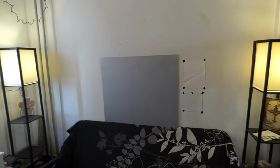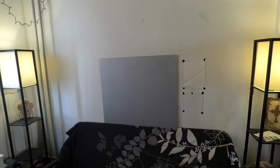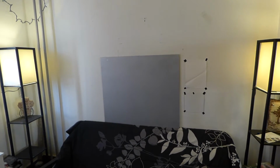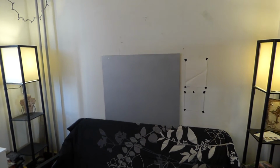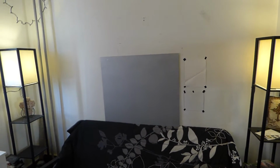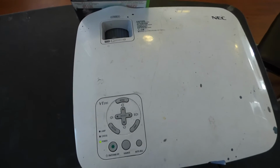And I have some people tell me, well, I use a white wall and I don't see a difference. The color looks amazing. No, it doesn't. You're really only getting 30, maybe 30 to 40 percent of your projector's capability. That's all you're getting. Now, let me swing over here for a minute. Let me show you my projector. I don't have 4K. I don't have 1080p. I'm using an NEC VT595 projector at 2000 lumens, 720p, 600 by 800 resolution.